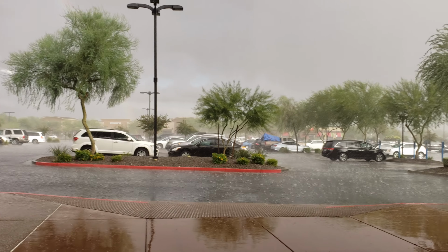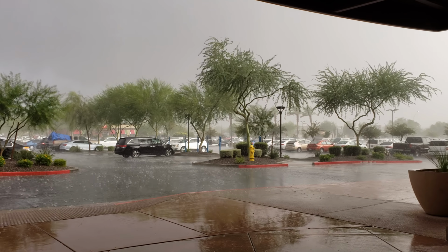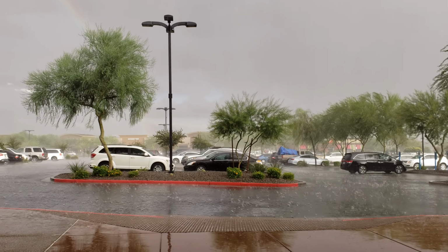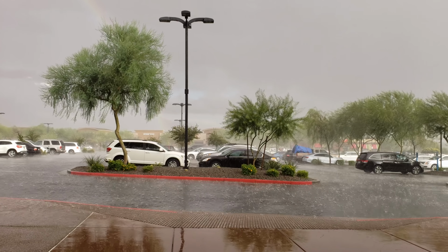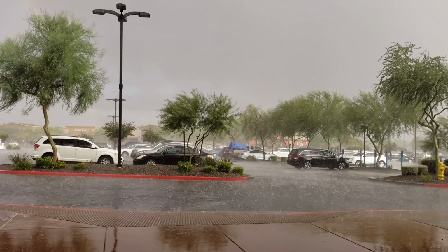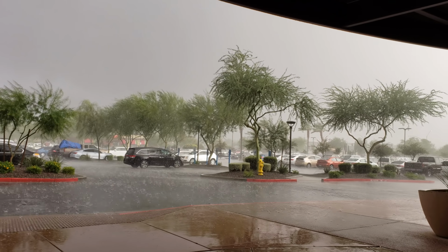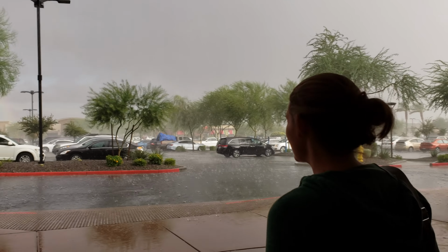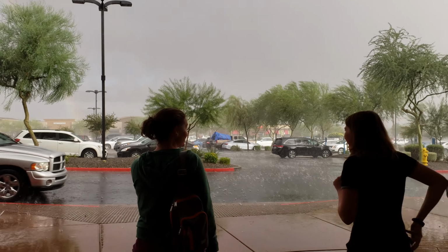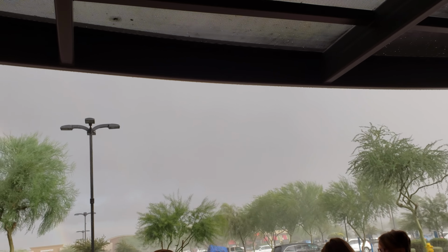Here is the rain. Yeah, I'm going to keep hanging out in Michael's. I'm going to let it die down, but that's some good rain we have going on. Yeah, we've been waiting for that rain. I hope it lasts. Run, guy, run! He's running. Look at those splashes. Oh, we got a little rainbow going on.